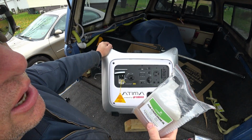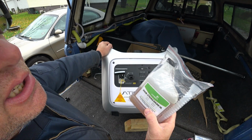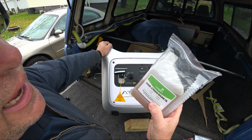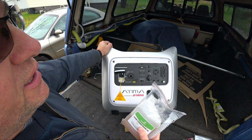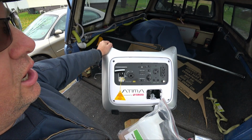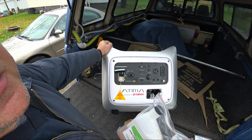Since I have this cover off, I'm going to go ahead and put the oil in so we can get this thing running. And you've always got to make sure not to overfill this. Whatever you do, don't overfill the engine. If you do, all is not lost. The world's not going to come to an end.